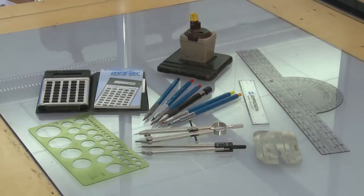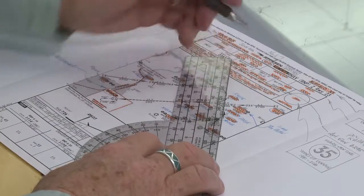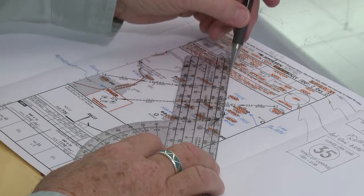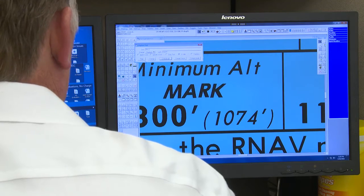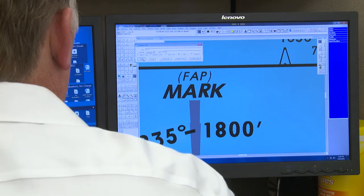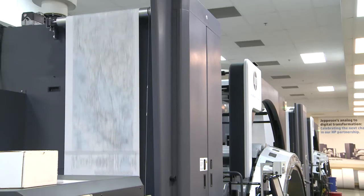We'll use techniques that literally span decades of the production processes that we've used in the company. So for example, when I'm compiling a chart, I'm using traditional pencil dividers and annotating a chart itself as I compile the changes. My colleague, Keith Neihart, he actually uses the next generation of computer graphics equipment, and he'll construct literally a design file that has the image. We'll print them on state-of-the-art printing presses.